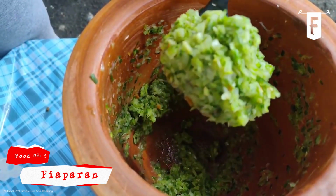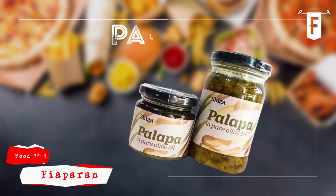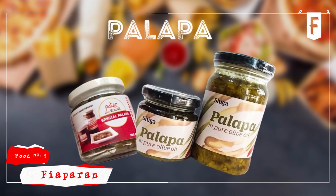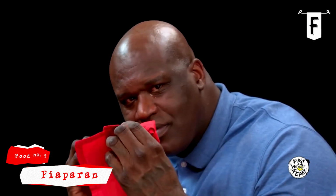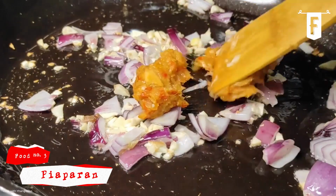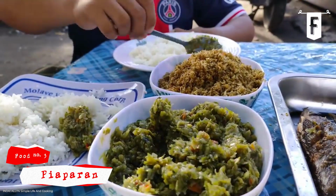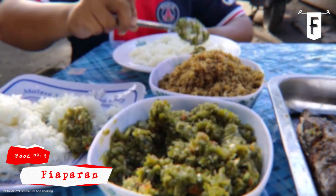These ingredients are simply mixed together and cooked until quite dry, and then stored in jars to extend its shelf life. Palapa is very spicy, with a tiny hint of sweetness. Regardless of its intimidating flavor, palapa is a good dish to add in your cooking, or you can simply add it on your steaming plate of rice.